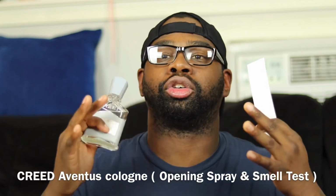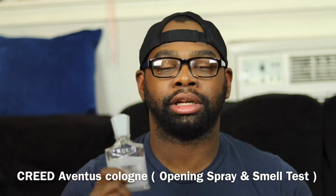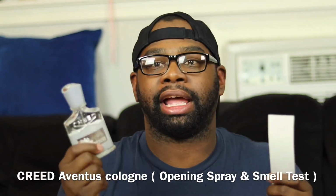Most Creed fragrances are great, fresh, you can wear them. Some lack the performance, some don't. It all depends. Everybody's skin chemistry is different. Please keep that in mind. But these fragrances are good fragrances, point blank. And I wouldn't have it any other way with the 2 Creeds that I have here so far.